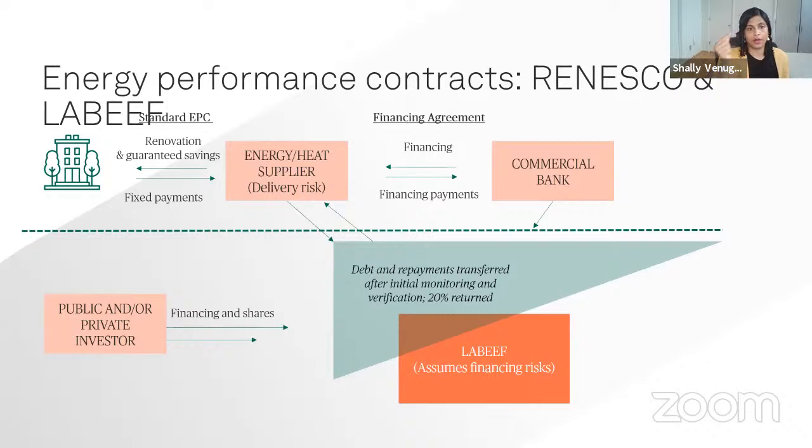In exchange for undertaking these initial renovations and guaranteeing energy savings, the landlord returns to RENESCO fixed payments. RENESCO finances these investments by working with a commercial bank, as you see here on your right, and this can be through a credit line or a loan, and they have to return financing payments to this commercial bank.